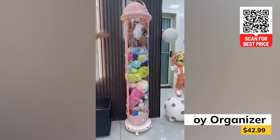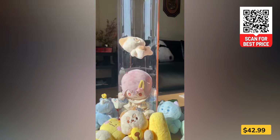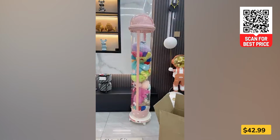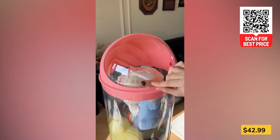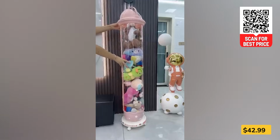Stuffed animals have a way of taking over the room. This tall storage tube keeps them organized while putting every favorite on display. The clear design lets you see and grab the right toy in seconds. It stacks vertically to save floor space and fits neatly into corners. With a sealed lid and sturdy build, you keep toys clean, protected, and finally under control.